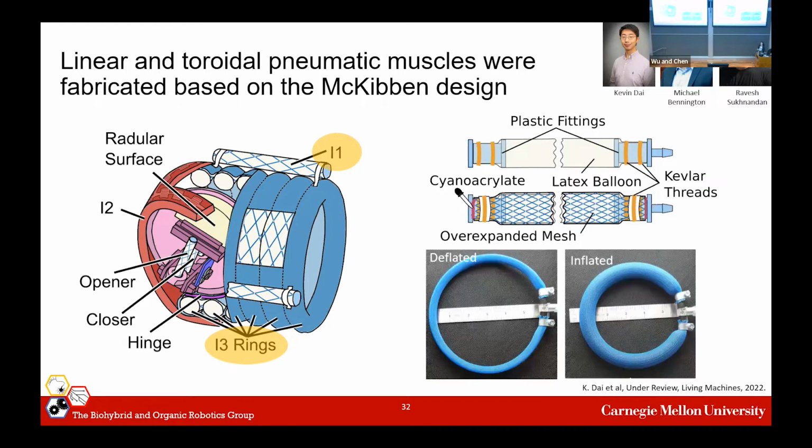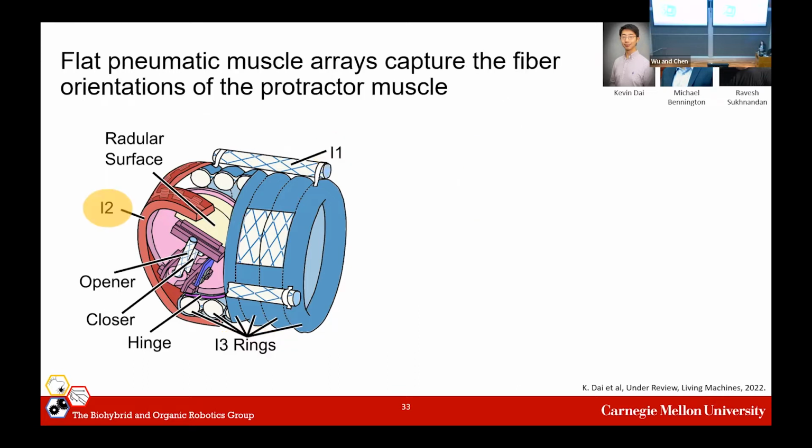We can also build ring actuators for use on the I3, which works just by constricting. And the I3 is just a series of these toroidal rings. But there are some interesting muscles on this system. So I2 on the back, when we look at this in the actual animal, is a very thin, broad sheet with very clear fiber lines for where the muscle force is going to be established. And so we need to make actuators to mimic that too.